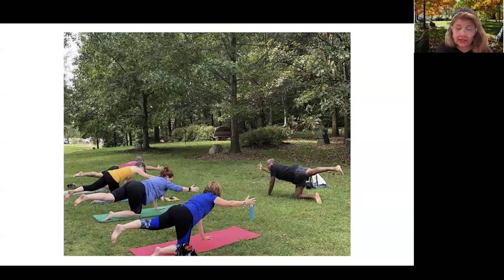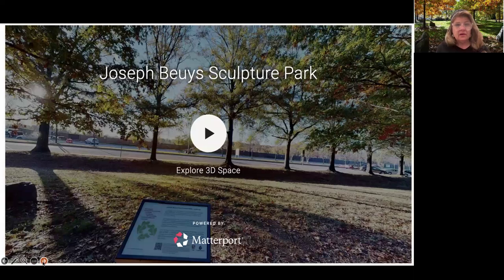So while the name is changing, the idea remains the same. The spirit of Beuys is still here. His vision lives on in every tree, every stone, every word in that yellow book. We want to invite you to come visit. This is within the Baltimore metro area. It's free and open to the public. You don't have to make a reservation.